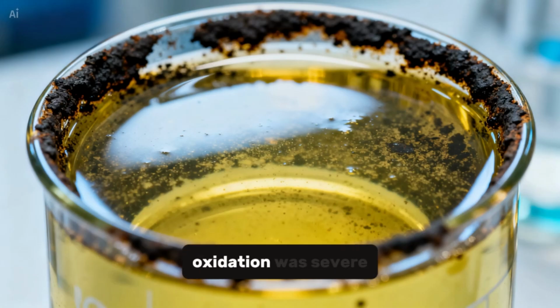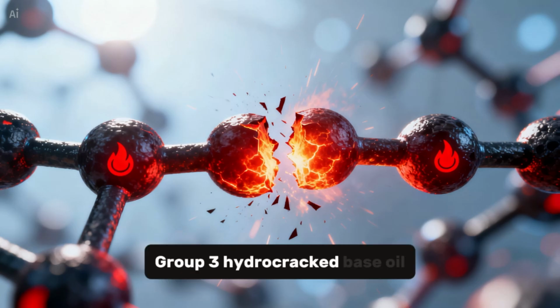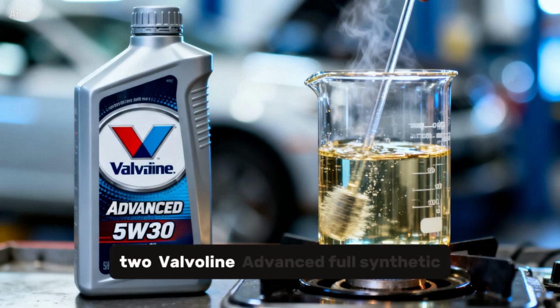By 30 minutes, oxidation was severe, and the oil had lost substantial protective properties. The problem is base stock chemistry. Castrol Edge uses Group 3 hydrocracked base oil, not Group 4 PAO. Group 3 is refined petroleum that's still fundamentally crude oil. Failed oil number 2. Valvoline.